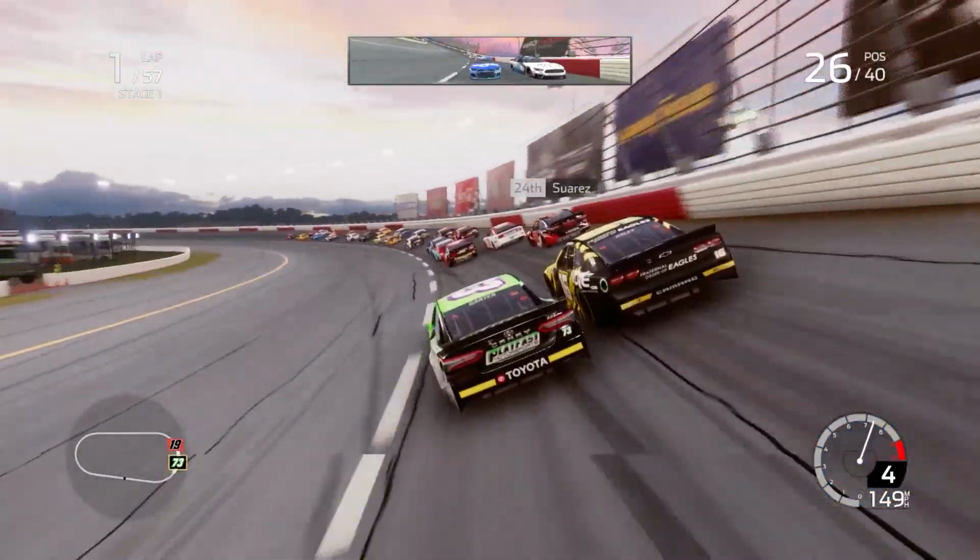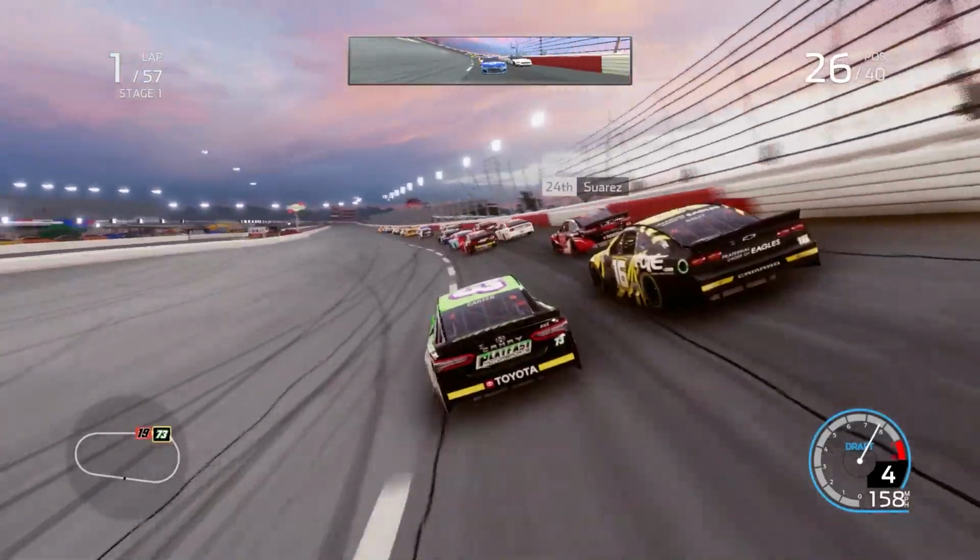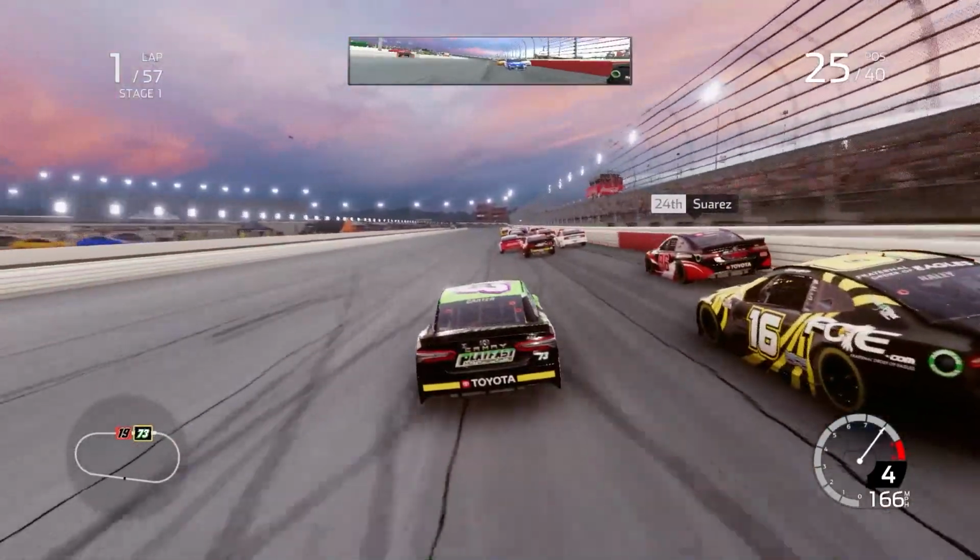Starting off on the low side, a little bit of a loose car, it looks like. We're having a hard time staying on the turns, but we got some speed here.